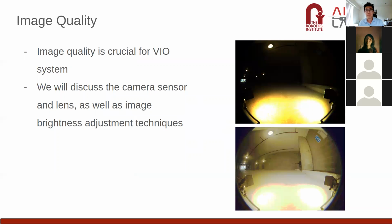Now let's move on to the image quality. The image quality is crucial for visual odometry systems. To get the best out of our sensor, we did some custom tuning to the image quality. In this section, we'll present the camera model as well as an image brightness adjustment to achieve good image quality.